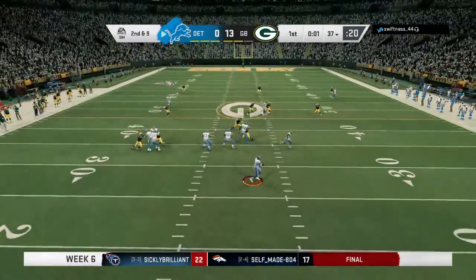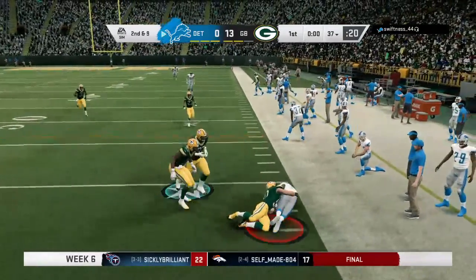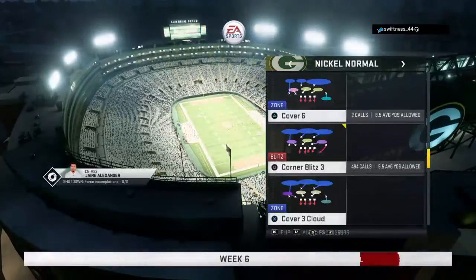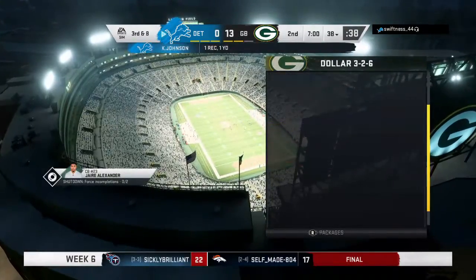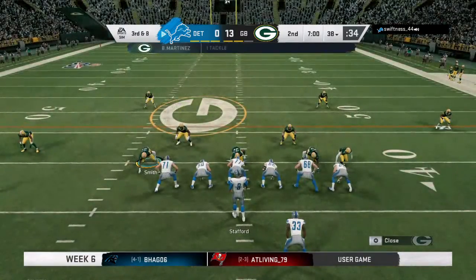Faking to give to Johnson. Now it's Stafford. Complete. It's Johnson. And he'll be taken down as that will take us to the end of the first quarter of play. 13-0 is the score after 1 on EA Sports.